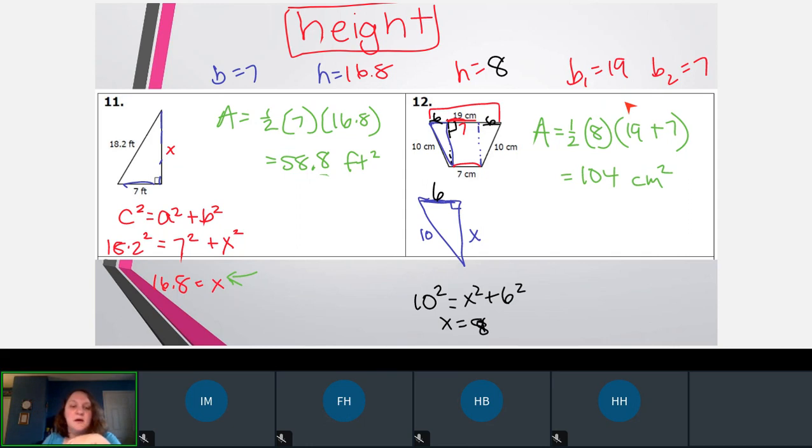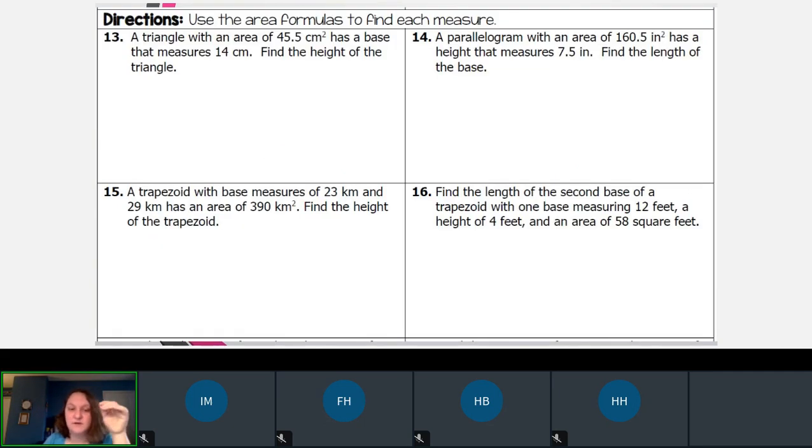Yeah. All right, let's look at the last set of questions. Well, there are 2 sets, but these are all application word problem type questions. When you start seeing words, don't get scared. It's just the math in words. It's not a big deal.